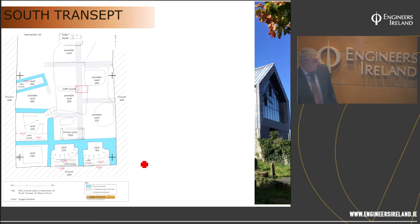Just talking about some of the difficulties we encountered in different design aspects that needed to be visited and then revisited as works progressed on site. The first was the south transept floor. We originally proposed a ground bearing slab throughout for all areas of the floor of the main church.